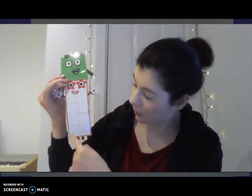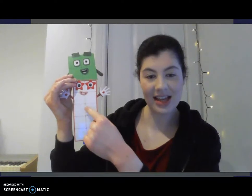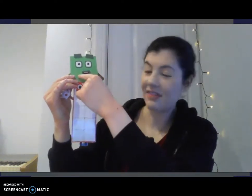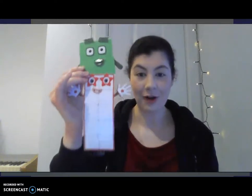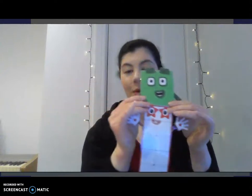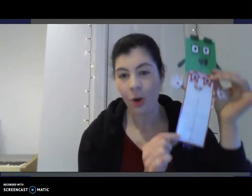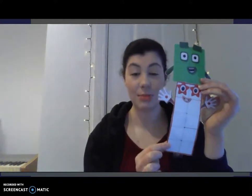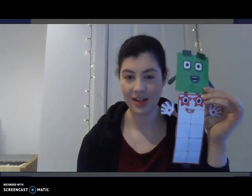Shall we check? We've got 1, 2, 3, 4, 5, 6, 7, 8, 9, 10, 11, 12, 13, 14. Number block 14. So if we're going to make number block 14 out of Numicon, what do you think we're going to need to use? We've got number block 10 and number block 4. So what Numicon do you think we're going to need?